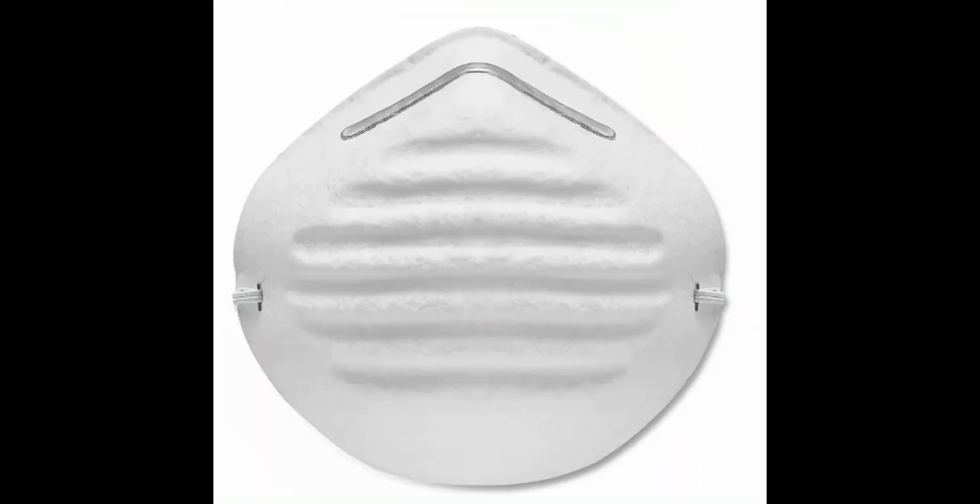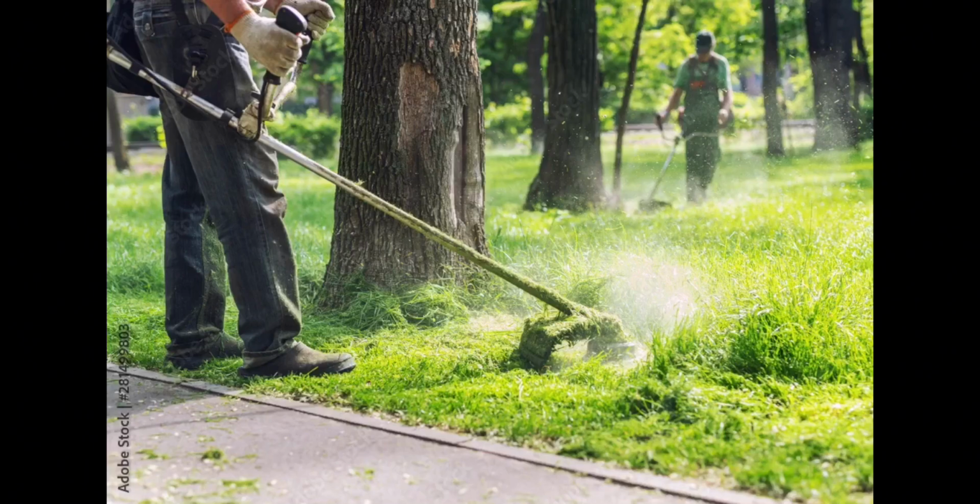Adding a mask that covers our mouth and nose additionally would protect our face and our respiratory system in the event we are working in an environment with airborne particles such as dust or a chemical haze.